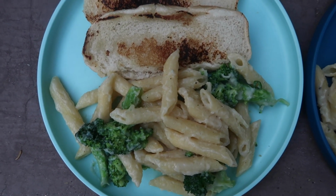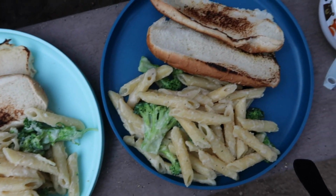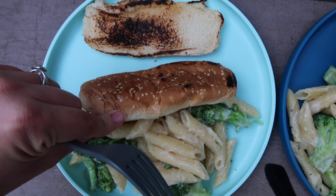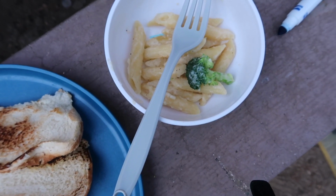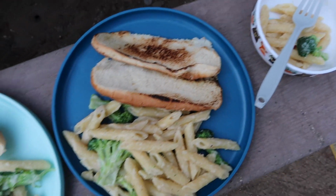And here is the finished product. Oh, we had these leftover hot dog buns that we just toasted on a pan. Thank you, baby. And for our little man. He's not too sure whether he wants it or not.